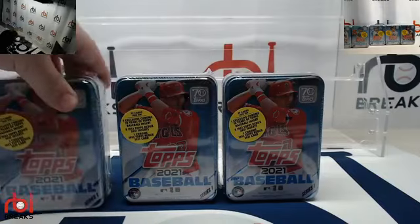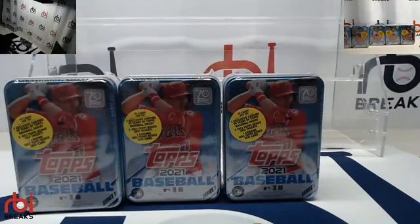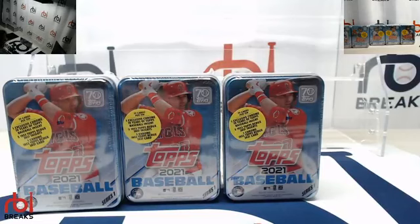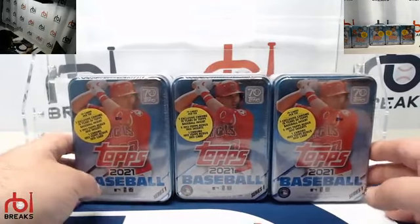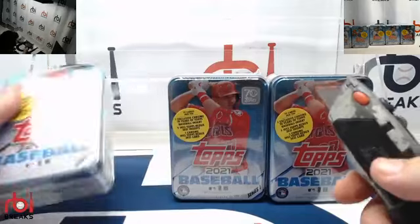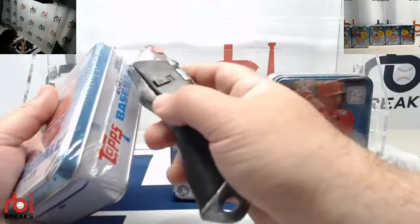Let me adjust my lighting here so we can brighten it up. A little too dark here. There we go. Indians and Royals. All right.